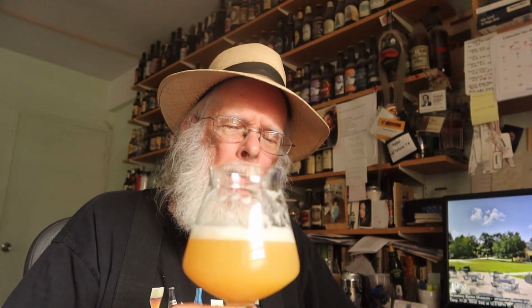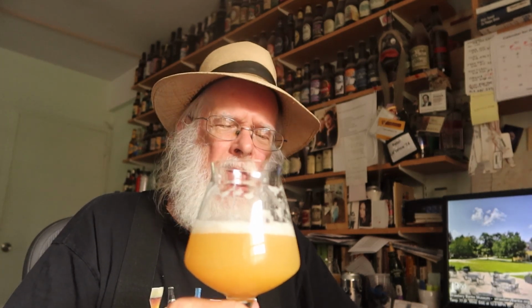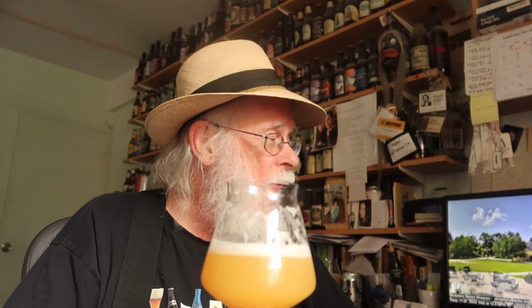Yeah, the wheat and yeah, it certainly adds. There is some malt to it, but boy, that wheat and oats is just, as I say, it's a very buxom beer. It is nicely balanced. I will give it that for sure. It certainly delivers on that.